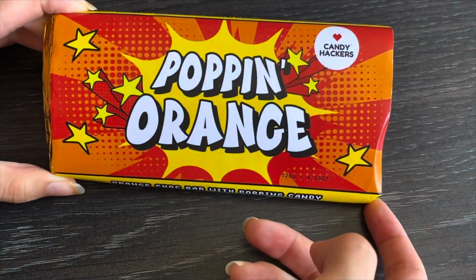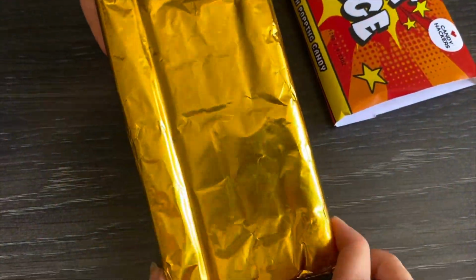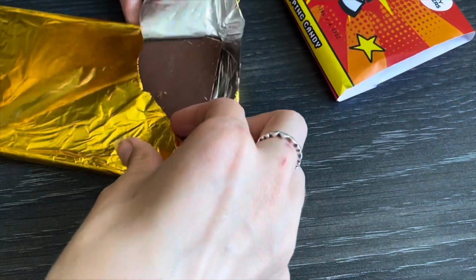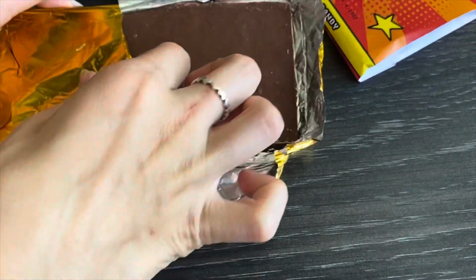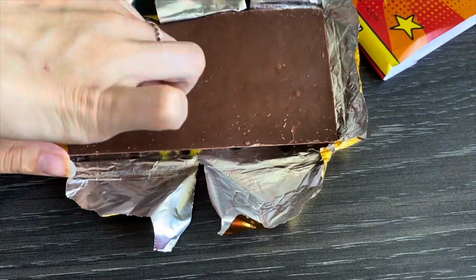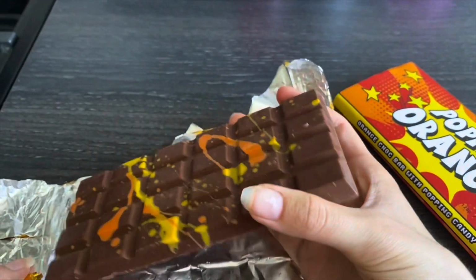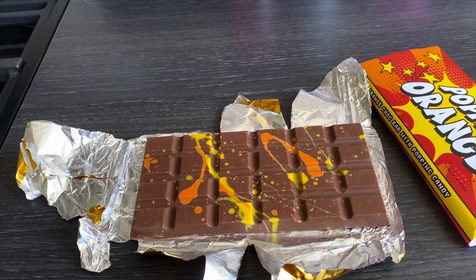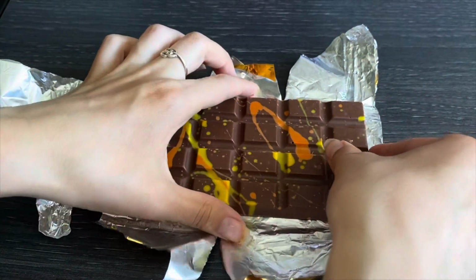Today we're trying the popping orange bar. Really looking forward to this one. Me too. Mind you, I've looked forward to them all. Definitely. They've all been incredible. Ready? I am. Get in there. It looks amazing with the orange and yellow as well. That's great. Do you want to cut some? Yes, please.